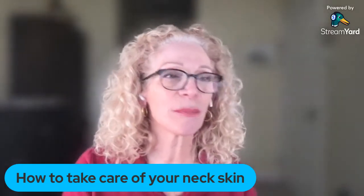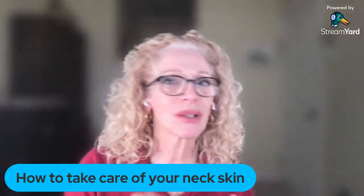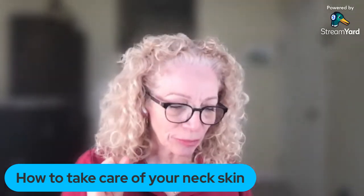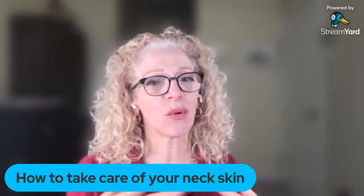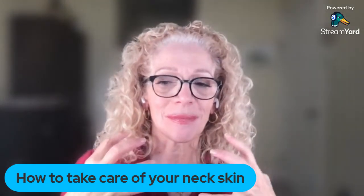Taking in collagen, not a collagen injection. I don't believe in that either. I don't believe in Botox, I don't believe in collagen injections, but that's me. It's more about intaking collagen. So smoking will destroy all your vitamin C, and vitamin C is so important to hold the collagen nice and tight.